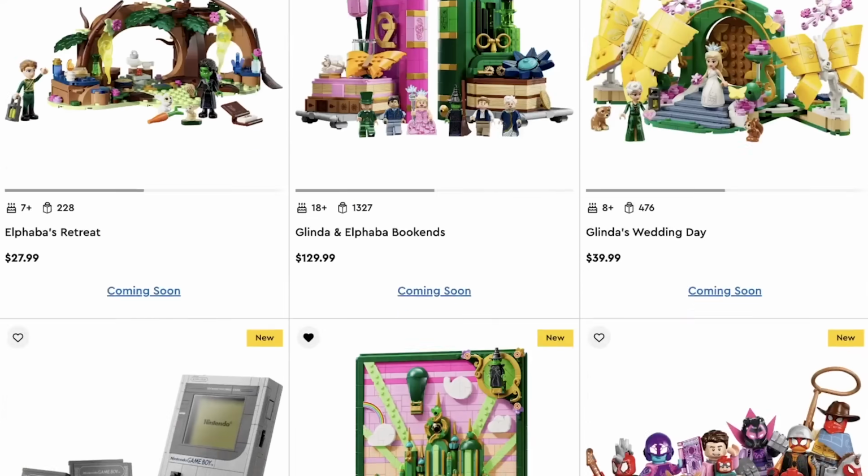LEGO's biggest set releases of the year are right around the corner, so today I wanted to sit down and talk you guys through what I will and won't be buying over the next couple of months. It's been a while since I've done an anti-haul, so I figured I should probably recap a couple of the last months' worth, because I have definitely been noticing myself really steer away from buying LEGO sets as of recently. I have been focusing way more on parts.